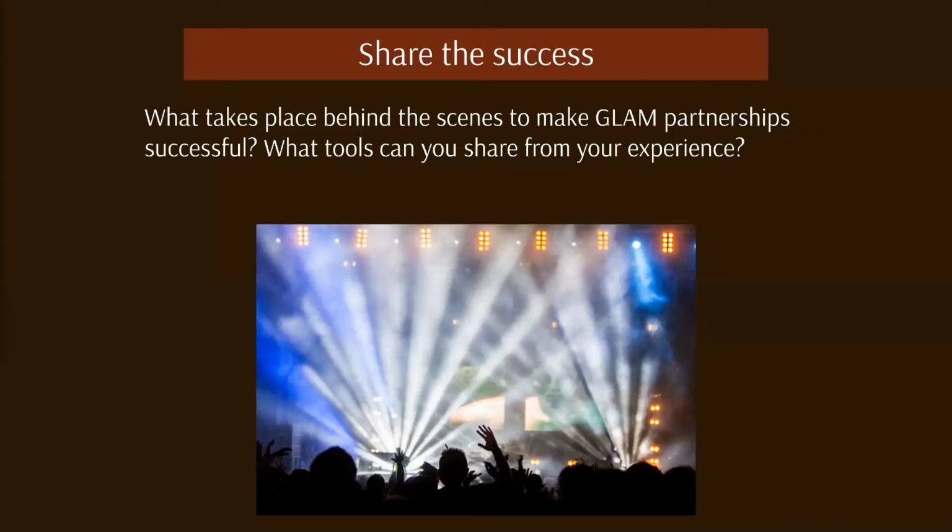Yeah, definitely. And a question from Danae. For inclusion in the toolkit, perhaps a template or examples of project proposals as a step in creating partnerships and collaboration. I guess more a recommendation than a question.